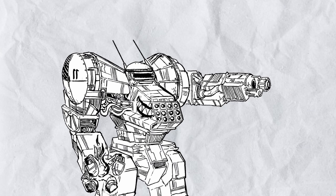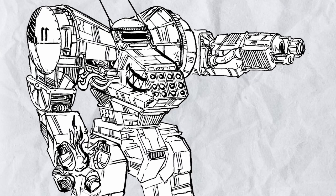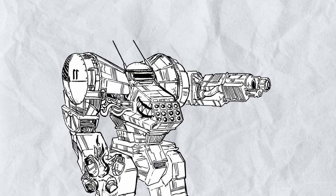There are a lot more weapon types I haven't talked about in Flying Circus, each with their own roles and strengths, but I will do so when they come up. Anyway, that's all for now, and I will see you all next time.